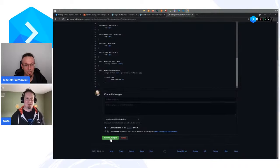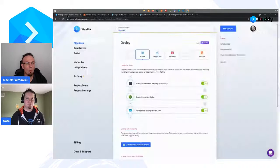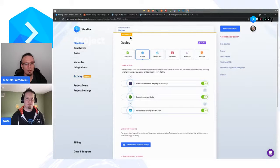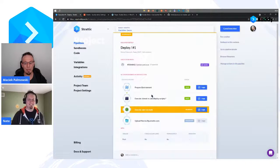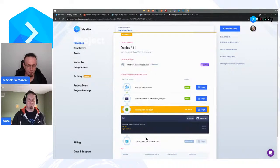I'm clicking commit changes, and at this moment the deployment is already in progress, as you can see. So now we can take a look at what is happening. At this point, all the npm dependencies are getting installed. Sadly, this is quite a long part, so we will have to wait a few seconds.